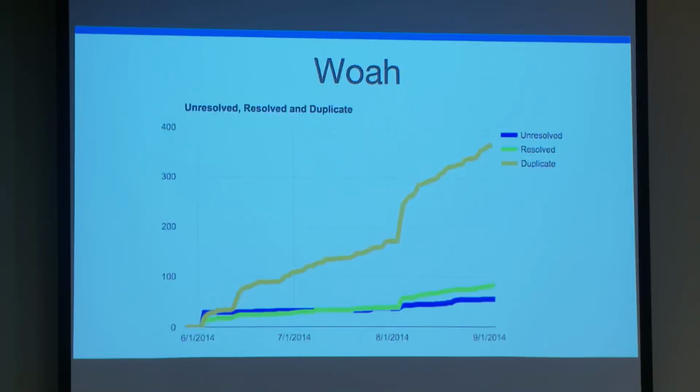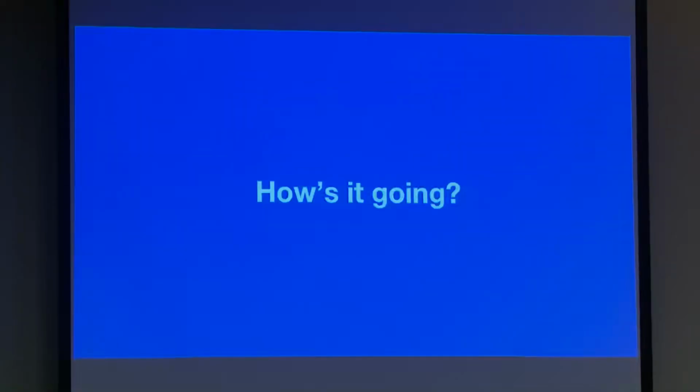And we saw this in the middle there around 8/1/2014, which is the third line over, where it kind of sharply goes up. We saw a sharp increase in reports of tickets. So this is good, right? This is what we want. We want to start finding high quality defects on the site.